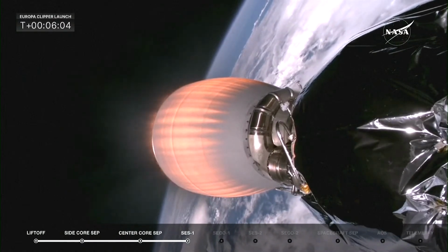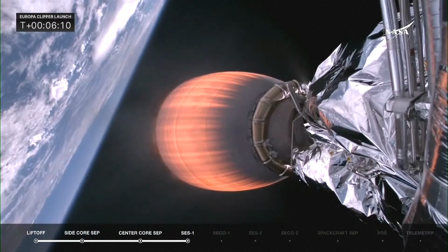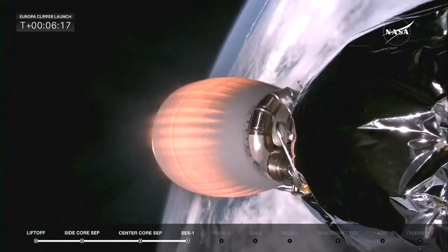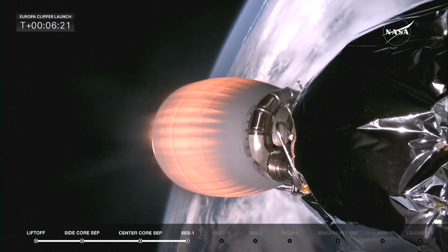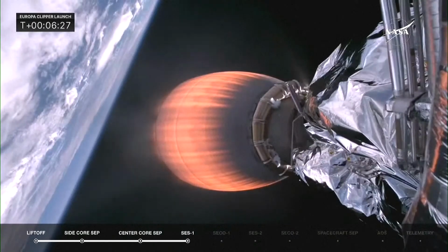Center core FTS has saved. We've heard that the flight termination system on the center core has been saved as it heads back to splash down. Things are looking good. I can tell you, Darryl, we had a beautiful weather day for launch, and as we're looking at MVAC flying in space with Europa Clipper, it is such a gorgeous view with Earth behind it, and so we could not have had a better day for a mission launch today.